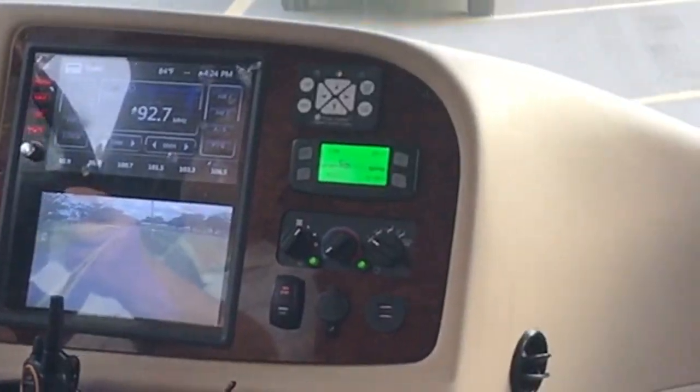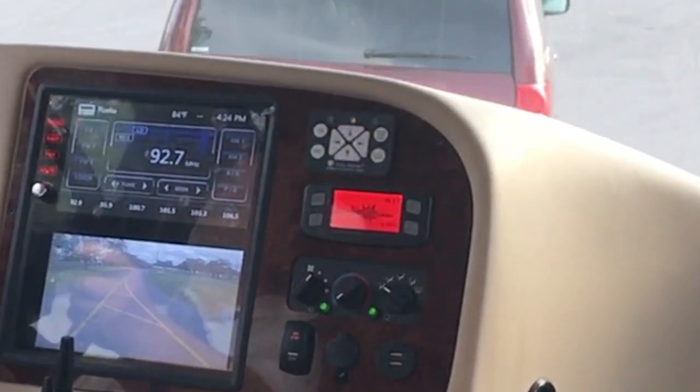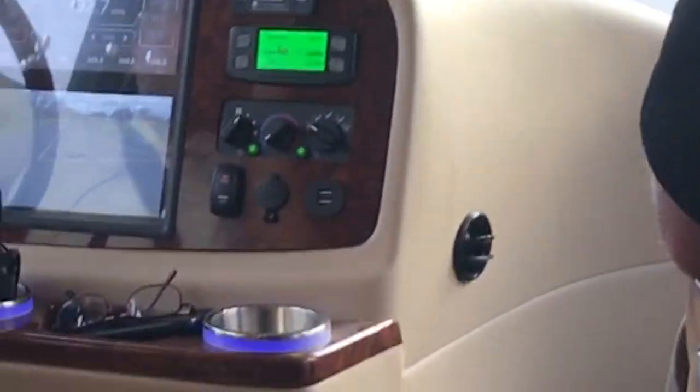It will first give a little audio indicator and a light to let the driver know that something's slowing down in front of you. Then it will tap the brakes, and if you still don't respond, it will hit the brakes at 50% and slow down and come to a full stop, even if it needs to, to avoid the collision, which is a wonderful safety feature.